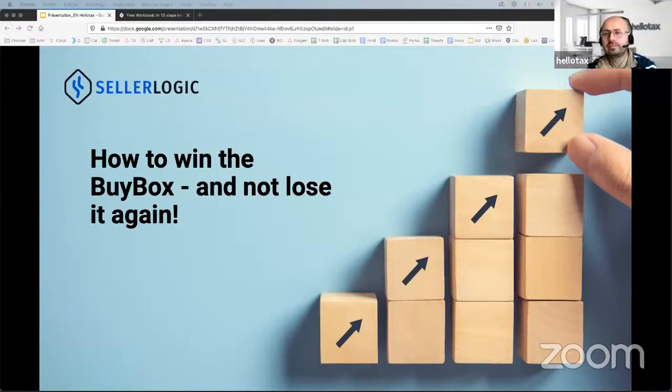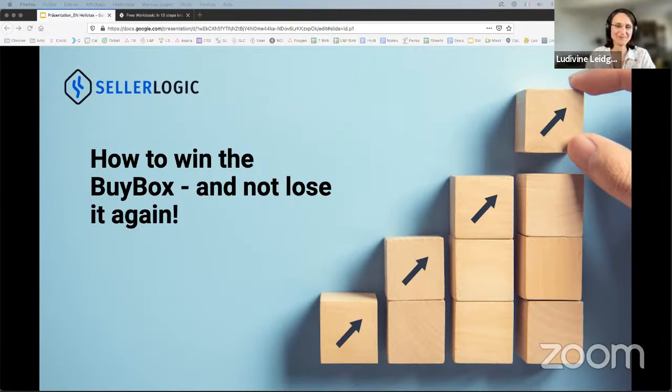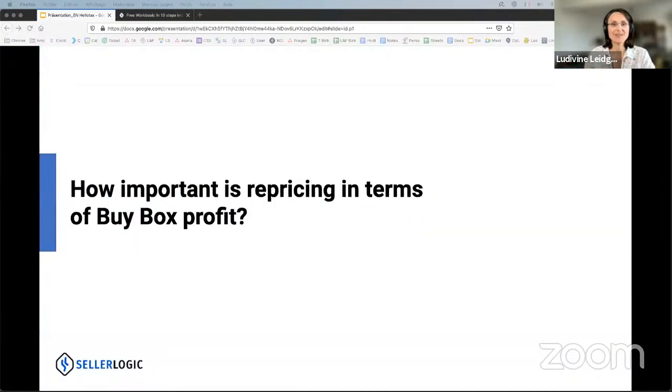Oh, good. So today I want to tell you all about the buy box, why it is considered to be the holy grail for every Amazon marketplace seller, how to win it, how to keep it, and all that while ideally increasing your margins. So we will then focus on repricing, which is one of the key factors to winning the buy box.